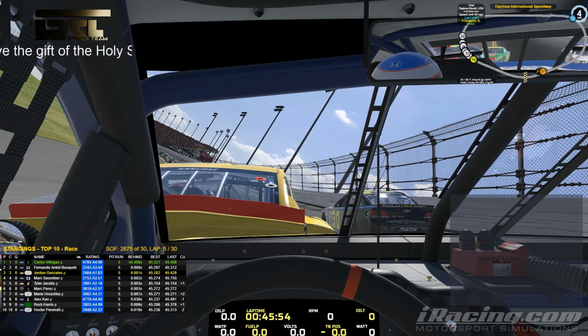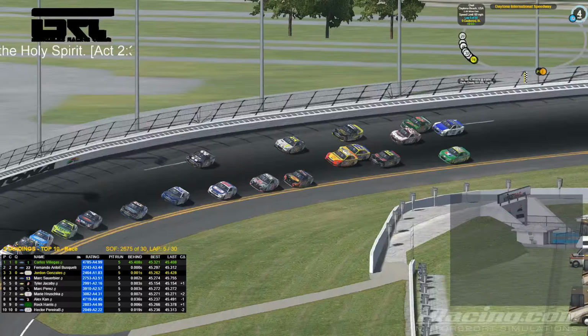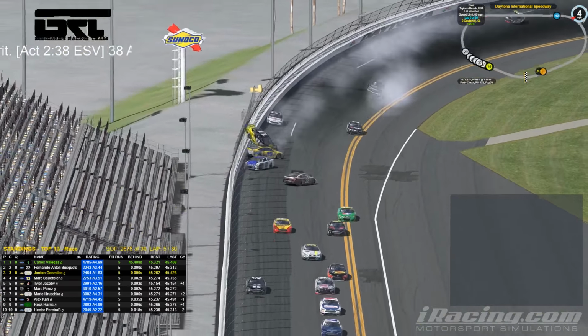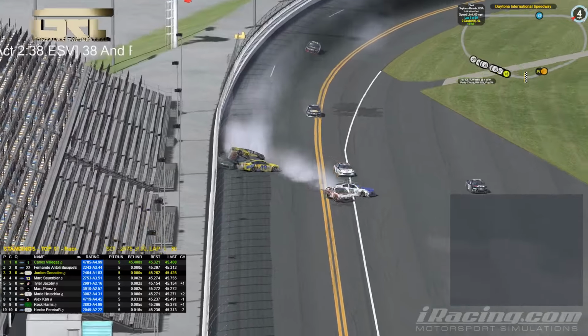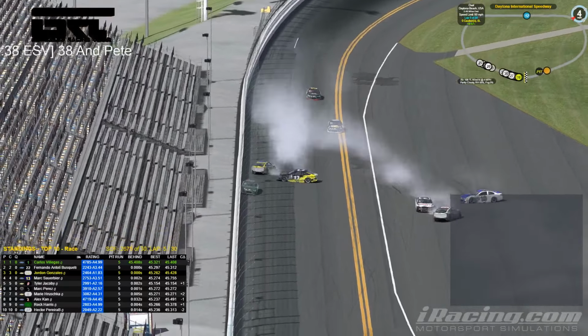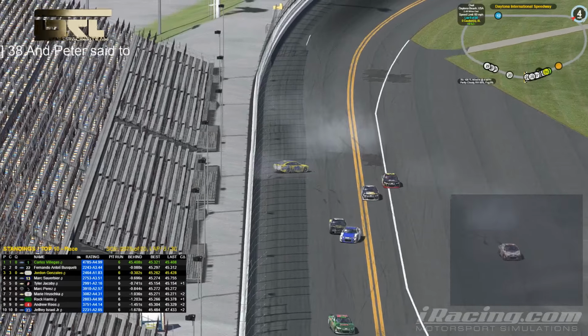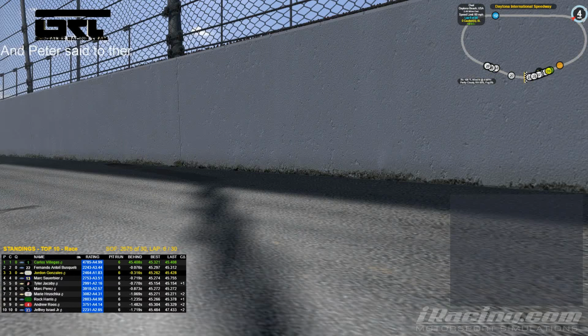See, he got hit twice there, and this huge checkup is basically what's causing this whole thing here. And it's just chaos from there.